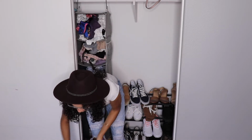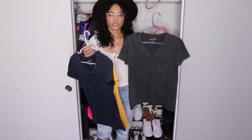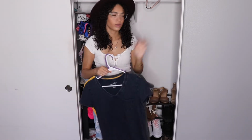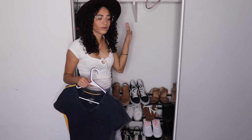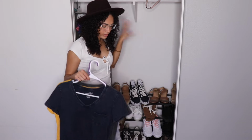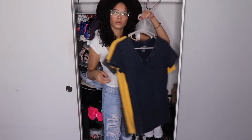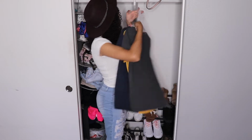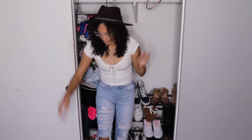Let's see. So for example, I just bought these 3 t-shirts, so I'm going to put these in the front. I'm going to put them in this area because these are what I tend to grab towards, and I want the stuff that I'm really into in the front. So let me do that. I'm going to change these hangers. So these 3 t-shirts, I got them at Target. I'm going to put them right here.